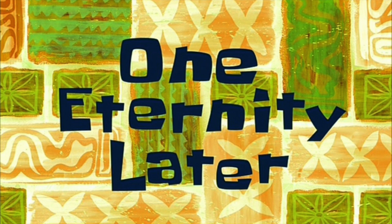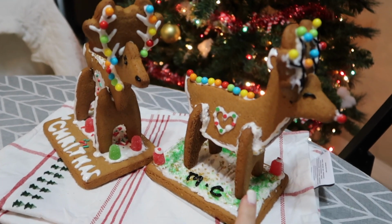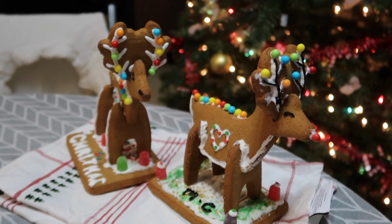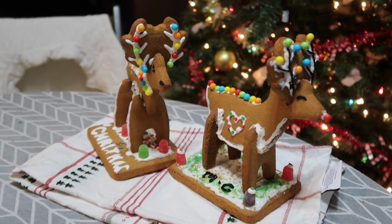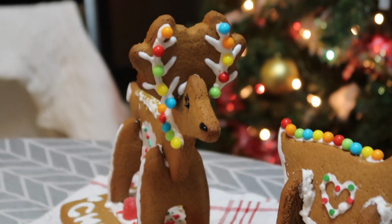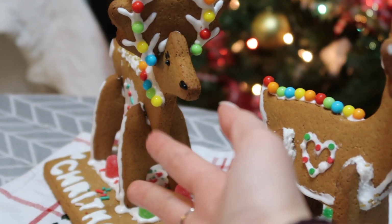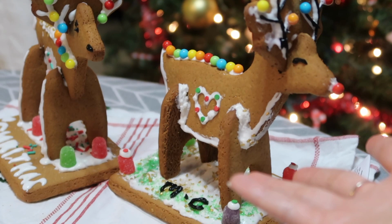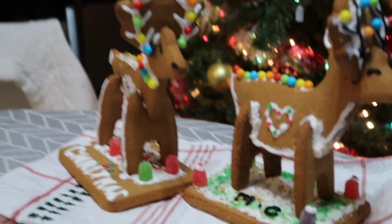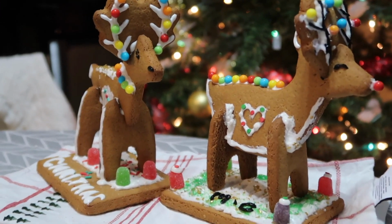One eternity later, we finally finished. This one is my sister's and this one is mine. We're going to put them on our Instagrams, and we're also going to ask our family members, and whoever wins the most votes is going to win. So what's yours named? Dolly. Her name is Dolly and mine is named Rudolph, I think. I know it's basic, but just leave me be. Yeah, they turned out super cute, so let's see who wins.